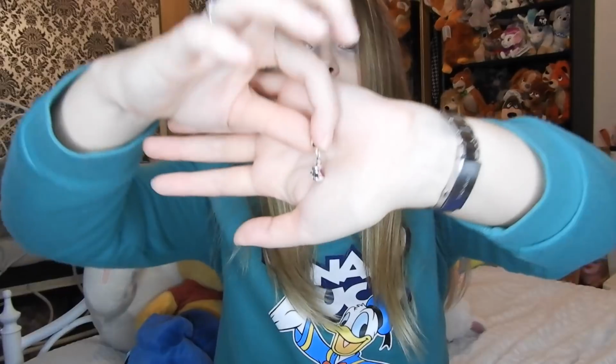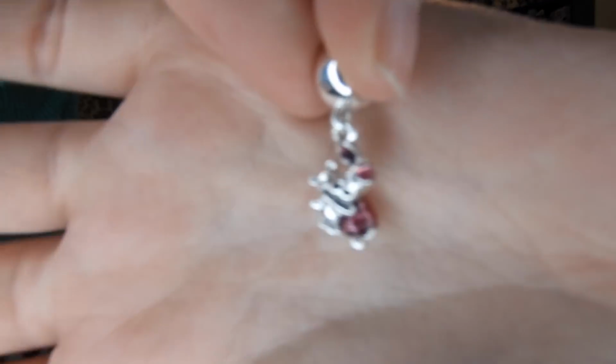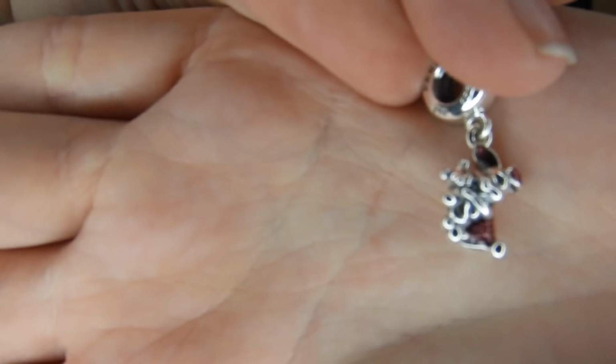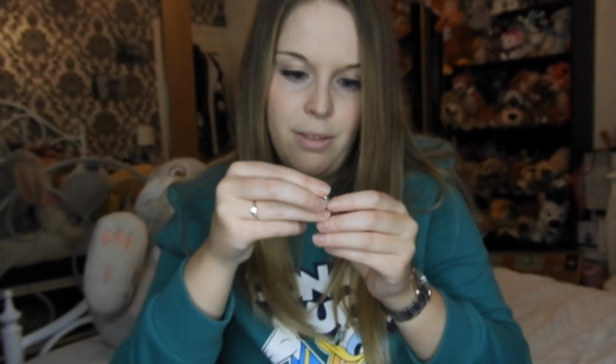So the 3 that I chose, I'm going to have to really try and focus these. The first one was Piglet. Focus. My hands are really shaky. It was this tiny little Piglet charm. And he's hugging, I think it's a teddy bear, but he's very cute. It is a teddy bear, that's really cute.